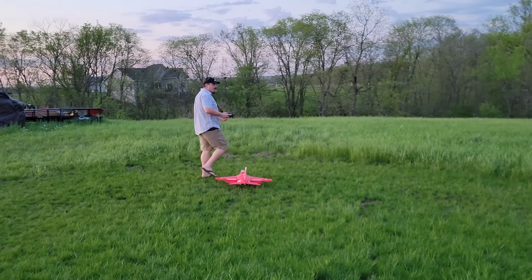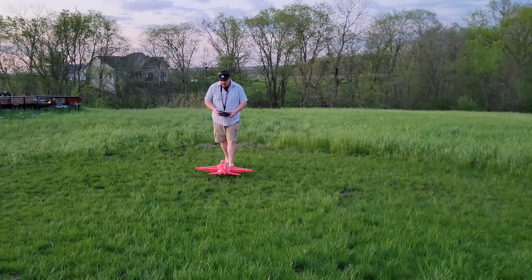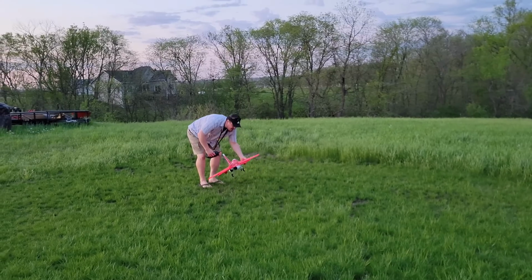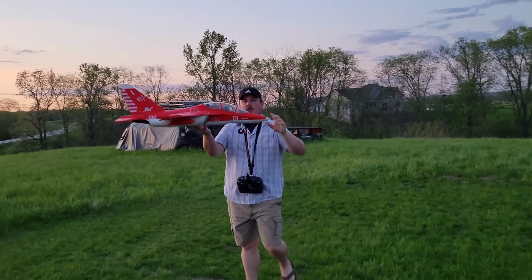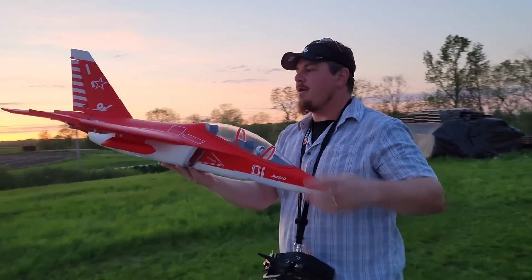I wonder if people would like to see if this can be hand launched. Take off flaps, throttle cut. Okay, typically you don't hand launch a really nice plane if you're me, but I'm sure some of you guys are thinking to yourself, I'd really like to know if that'll hand launch. Your wish is my command. Gear going up. All right, here goes nothing.